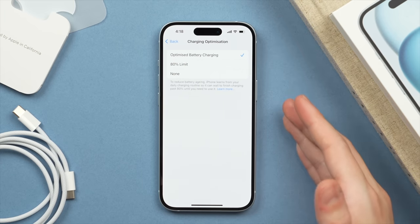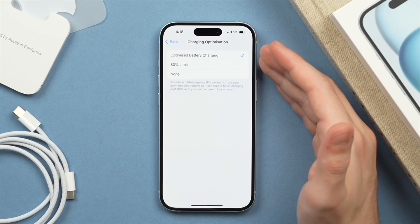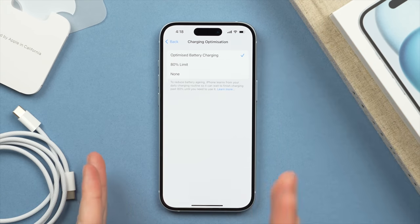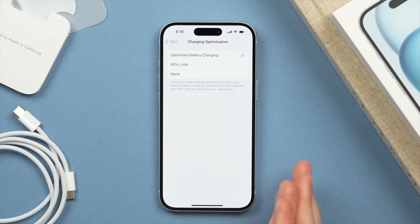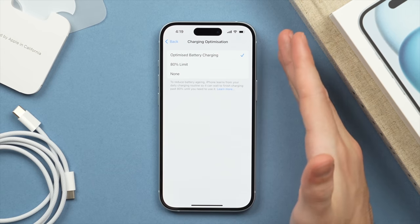And here you have actually two options. So here we have optimized charging, and what this is going to do is say you charge your phone overnight. It's going to first charge from 0% or 10% up to 80% in one go, and then wait with the remaining 20% till closer to when you wake up. So it kind of learns your charging habits and charges your phone accordingly, and this will help limit the wear of your battery. So this is something I recommend everyone turn on.